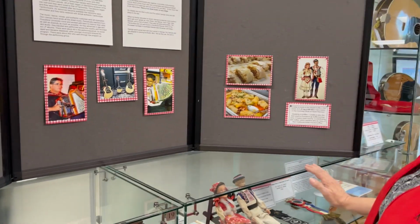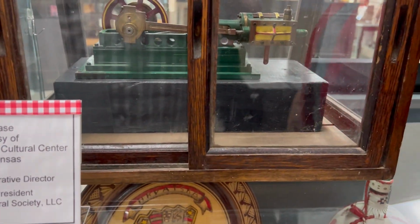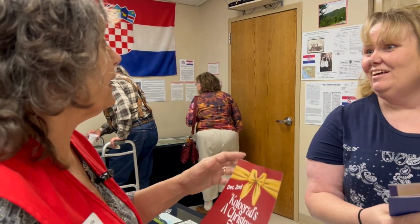So anyway, that's what that display is about. Is this a little model engine or something? That's from the other side. Oh, that's out of our collection, right? Exactly. I'm glad you said that. I was going to say yes, by all means, and I'll hang it up somewhere.